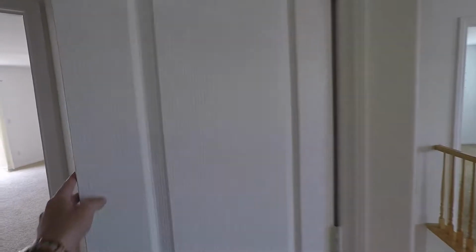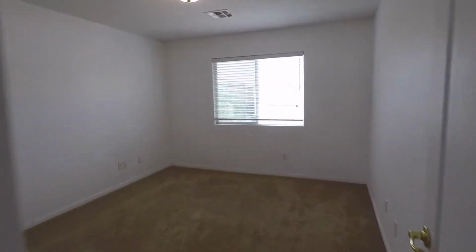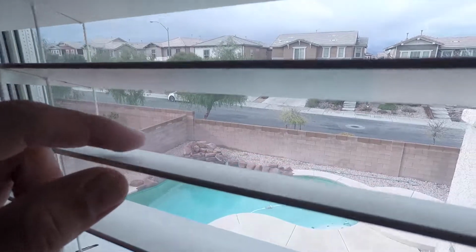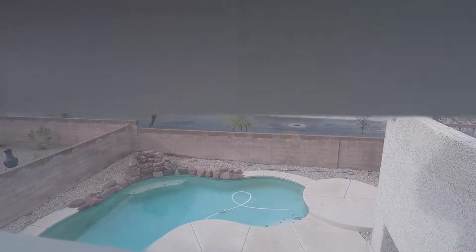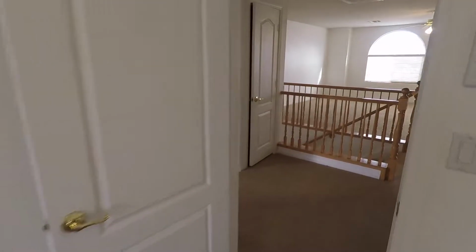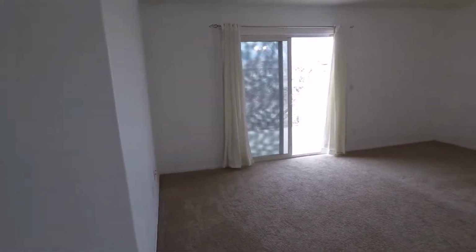So let's take you into the second upstairs bedroom. Again, really healthy size. This one's pretty nice. You have the pool view up here. So right here, really nice sized pool. Coming back and around into the master closet.